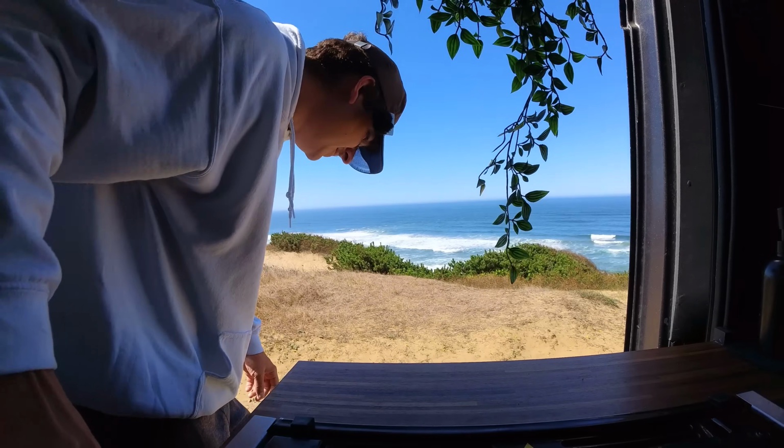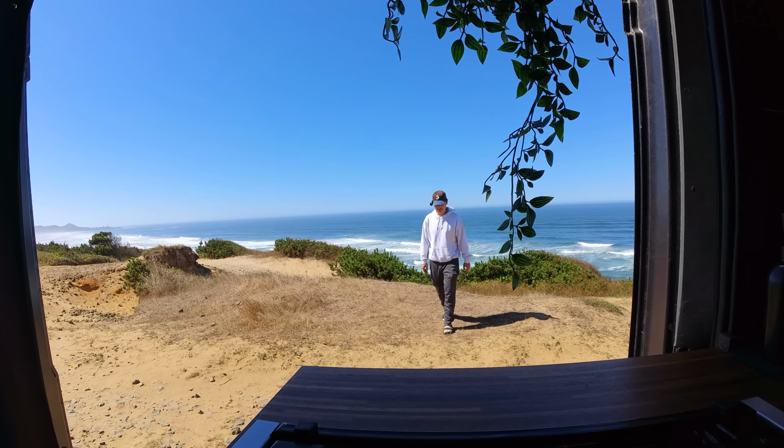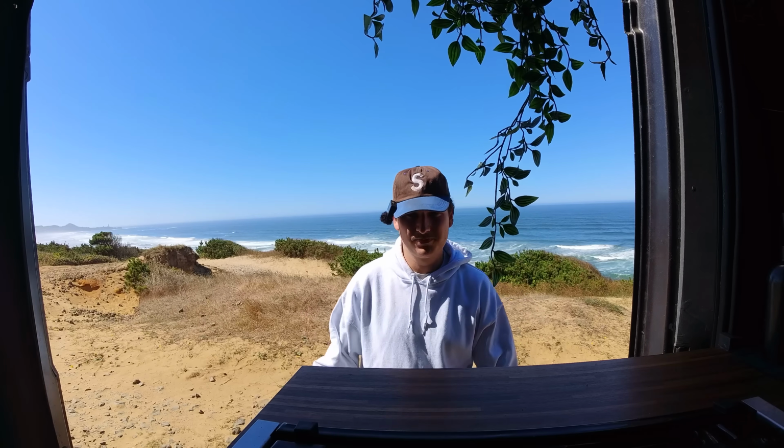And look at these views. Isn't this pretty spectacular? Van life is pretty cool. I get to sleep here 100% completely free and take in these views. But yeah, so I'll take you guys around back right now and show you guys what's under my bed.